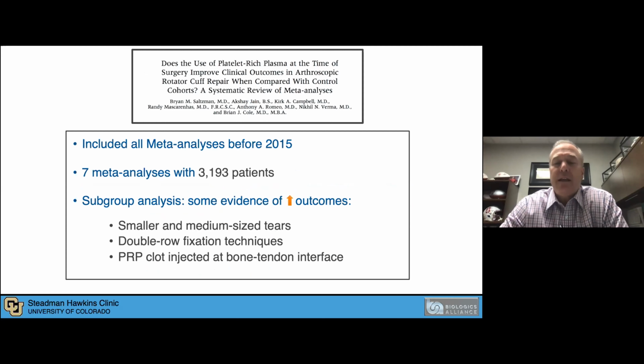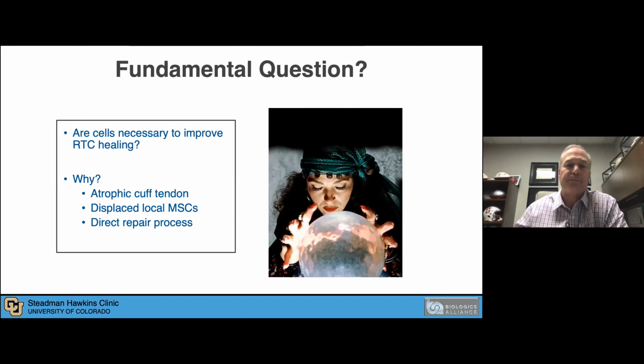For those of you who just love PRP and insist on using it in the rotator cuff, there are a couple of little things we can glean from the literature with regards to outcomes. First, PRP was more successful in rotator cuff tears that were smaller or medium-sized. Also, the use of double row fixation tended to improve the PRP results. And then finally, really activating the PRP clots, either with calcium or thrombin, and injecting it right at the bone-tendon interface tended to be the best application of PRP in the rotator cuff.